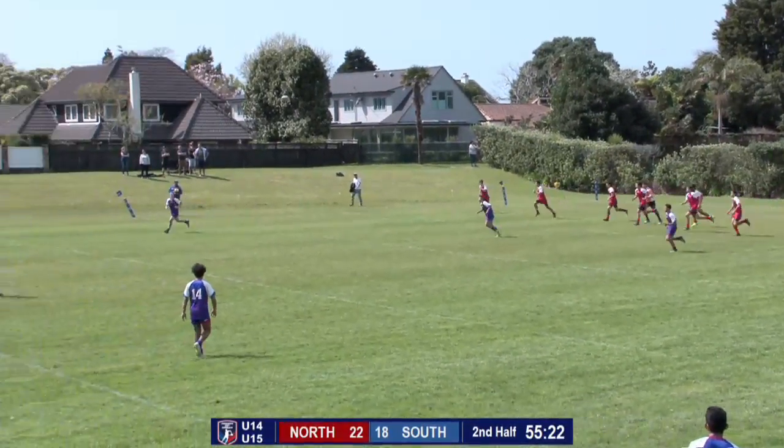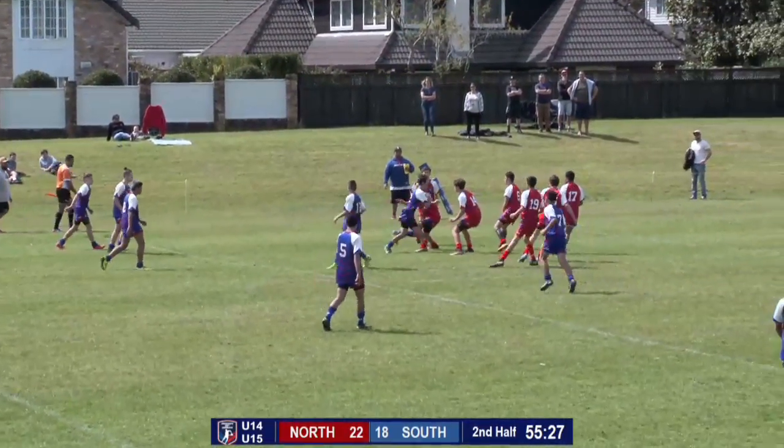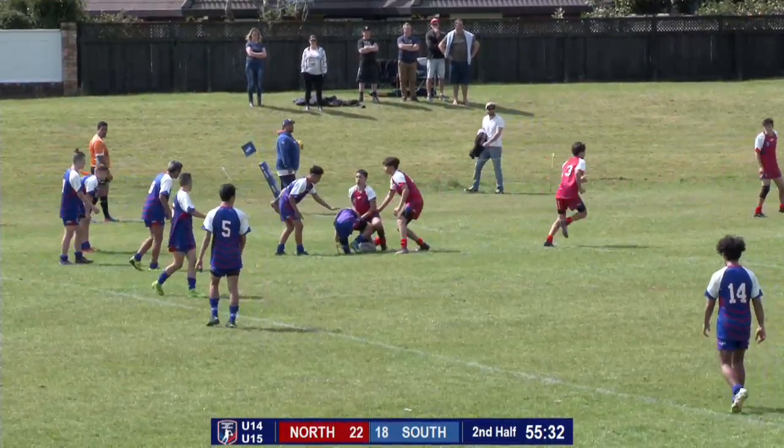There we go. Back underway now, North down. It's a scrappy one for South. 4 points the difference. Less than 5 to play.